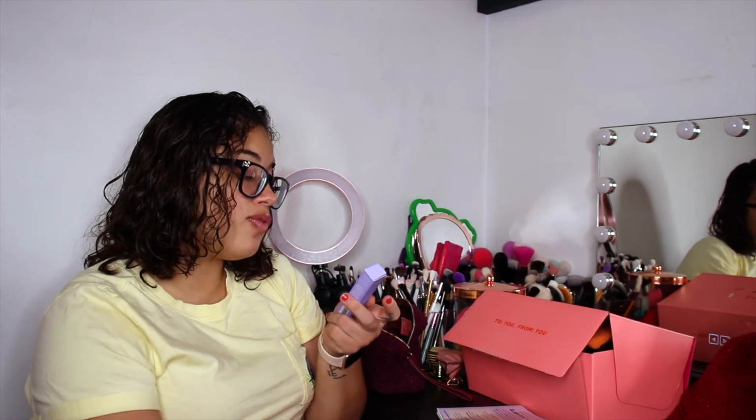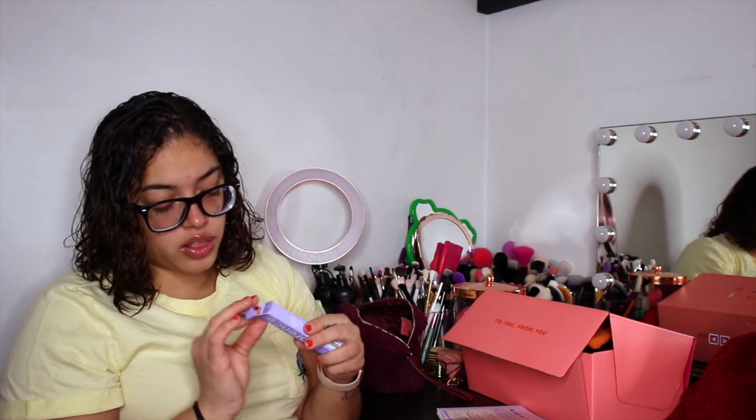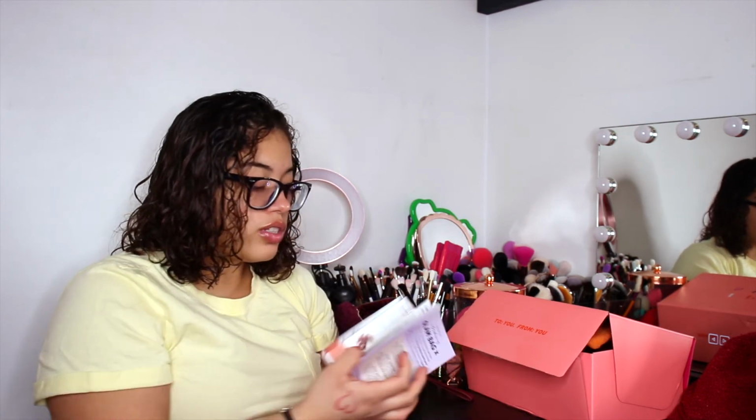The next product is from Florence by Mills, Built to Lash mascara. Okay, another mascara. Let me see this one. I love the color of the packaging already. I think this is really cute, sleek packaging, and look. Oh yeah, the wand. Fat wand. I like me some fat wands. It's a smaller tip, not like the other one, which I said I like the tip for. But it is a smaller tip. It's still nice.